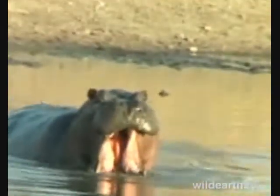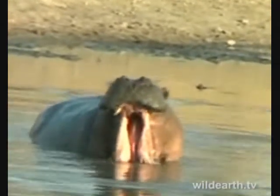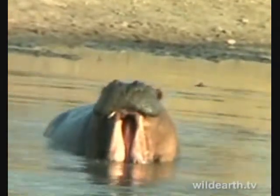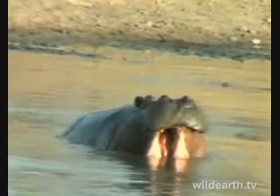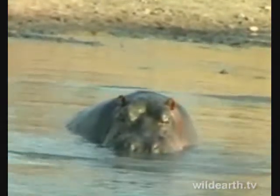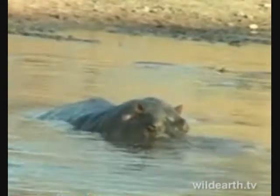Oh, he's going to give us a bit of a display again. Let's see, there you can see the teeth. Let's see if he opens his mouth all the way. Also have a look right into the back of the mouth if he opens it. Come on. That was a very half-hearted effort. You can see the molars at the back of the mouth. Obviously, that's what they use to grind the grass down.